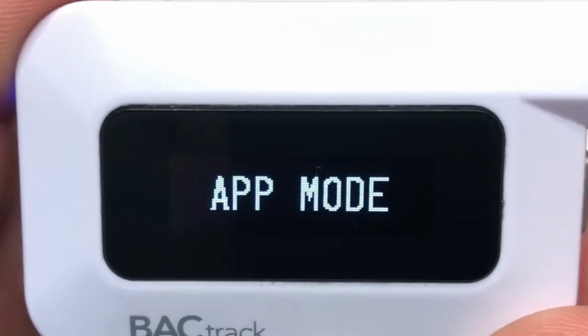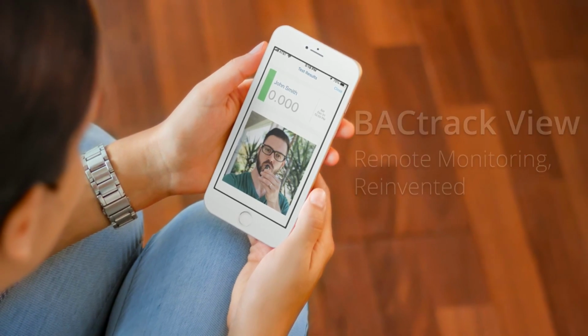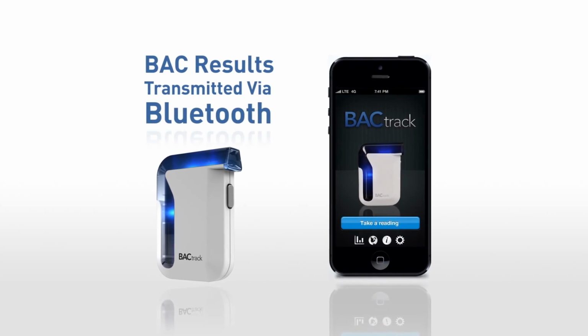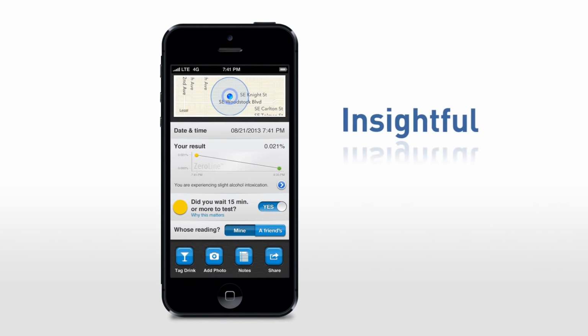I don't support drinking and driving, but let's face it, sometimes we might have a drink or two and wonder if we're okay to drive. That's where the BACtrack C6 Keychain Breathalyzer comes in, providing a quick and reliable way to measure your blood alcohol content before getting behind the wheel.